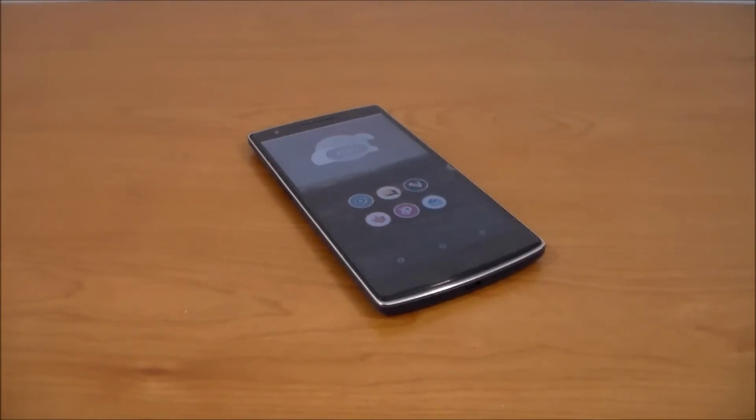Now, I will have the specs of the OnePlus One on the screen just in case you're interested, so you guys can read them off, but I'm not really going to talk about them.